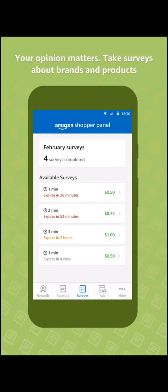It's not a bank account, so I don't know why it's restricted in that way. But hey, I guess Amazon just wants to spy on you. It doesn't want to be spied on. So from there, the next bracket or tier of payouts is 25 cents.